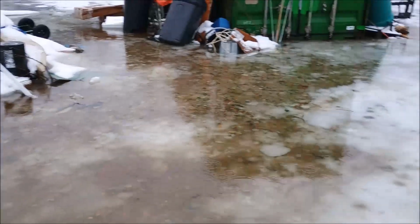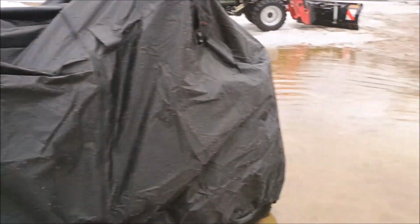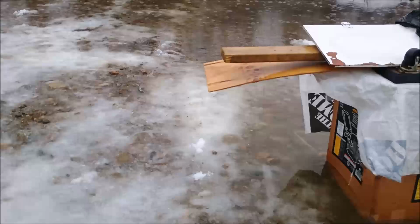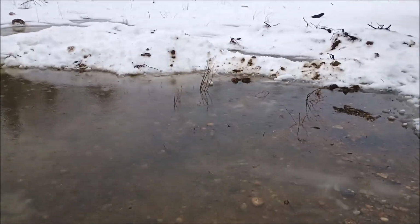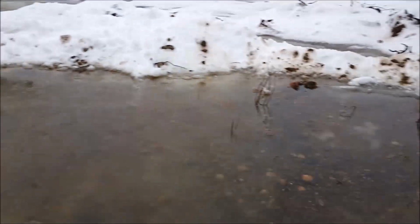and it's piling up this area pretty good. And it's really got nowhere to go. Can't sink in the ground. It's frozen. Last time it rained here, it was going in the ground and draining really well. And I also noticed this area here is filling up now. Of course, this is overflowing from here, backing into here.